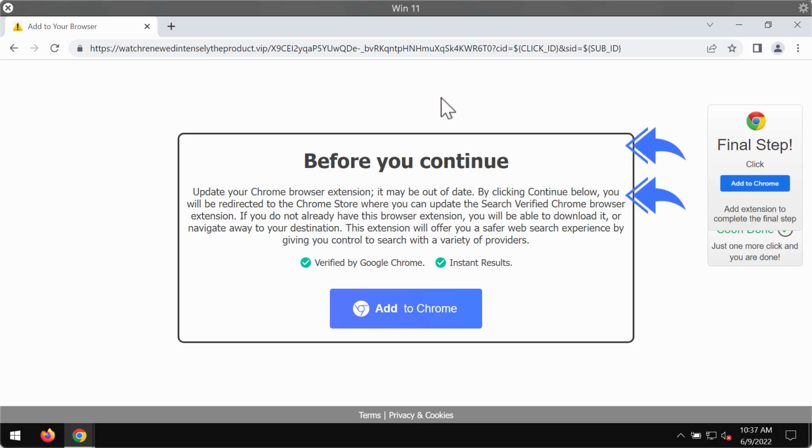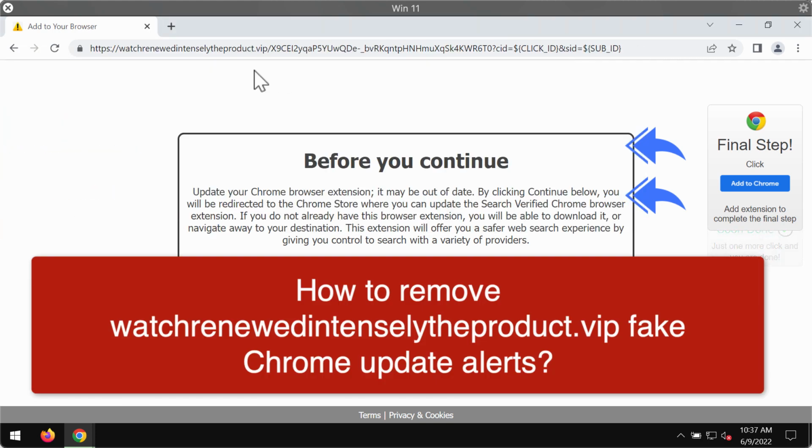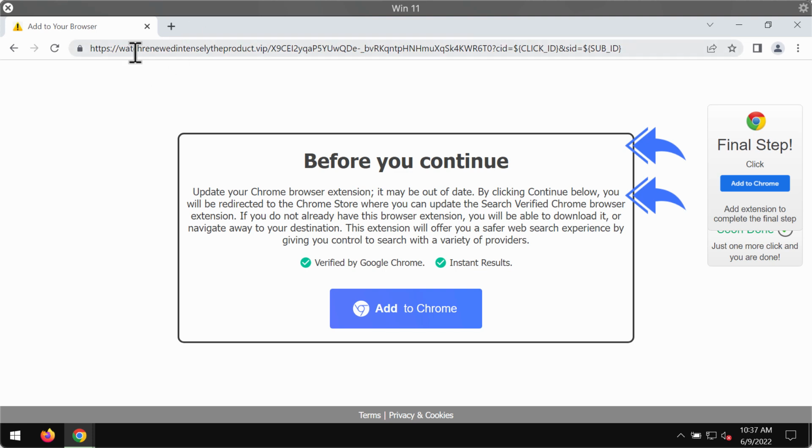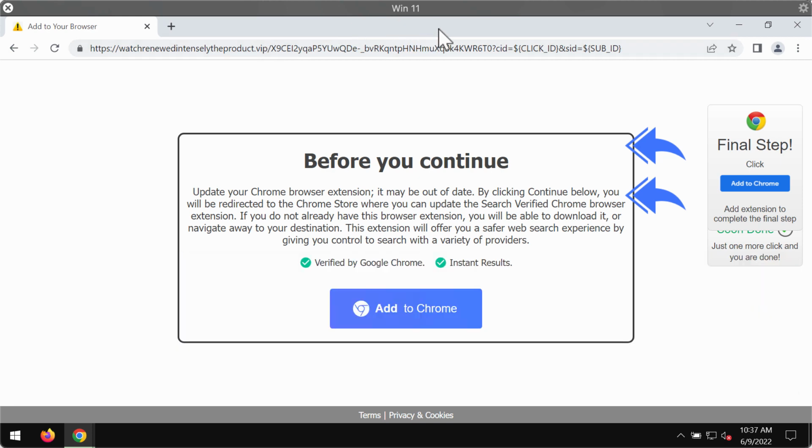Ladies and gentlemen, my video guide is dedicated to help you remove the browser pop-ups and fake Chrome update alerts that come from the site Watchrenewedintenselytheproduct.vip. This is a deceptive website that attacks Google Chrome and other browsers.